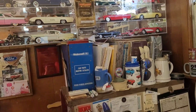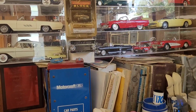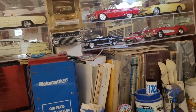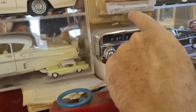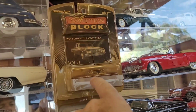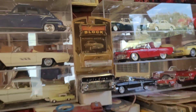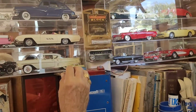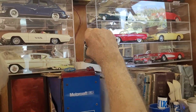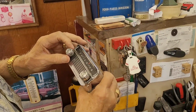And then I had a 55 T-Bird too. Oh, did you? I don't remember that one either. 56 T-Bird. Mm-hmm. And here's a 64 Plymouth, the same color as yours. A matchbox, or I guess it's not really a matchbox. It says auction block, but that's the same color as yours. And here's, I had a 59 Oldsmobile. And I don't know if it needs charged up, but a portable radio in the glove box.